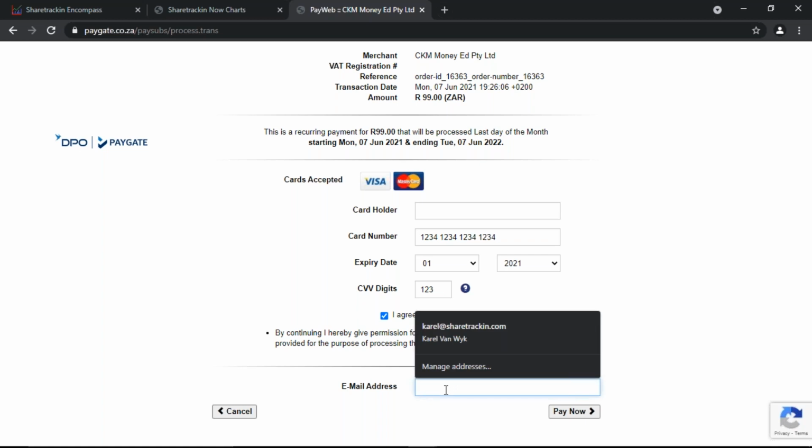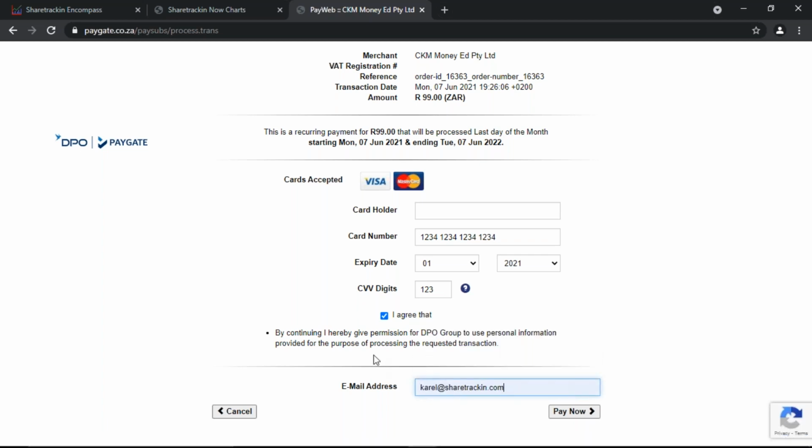You would again type in your email address, the one you log onto the system with, and you would say, pay now. The transaction will then go through and the money will be deducted from your account, and as soon as we receive confirmation that your transaction has been successfully submitted, we will then activate the Golden Goose on our site.